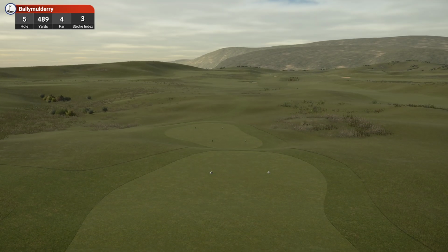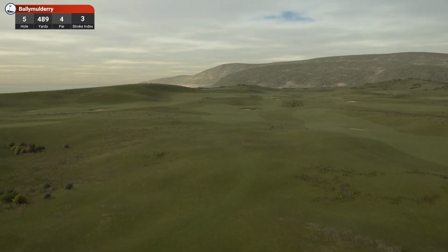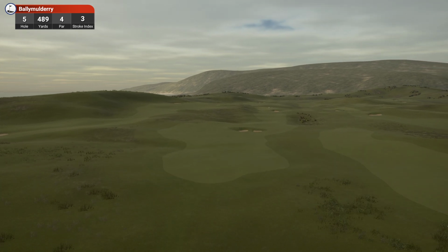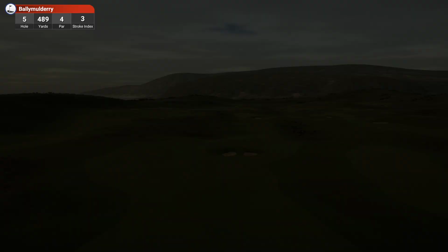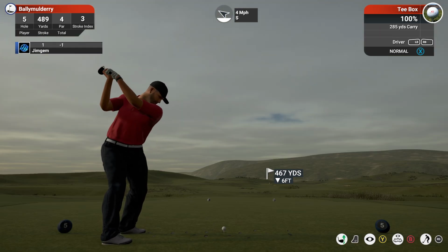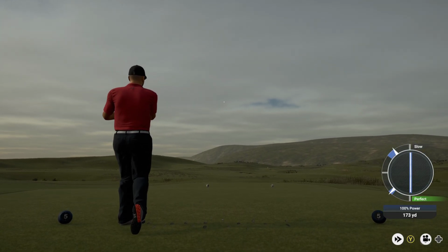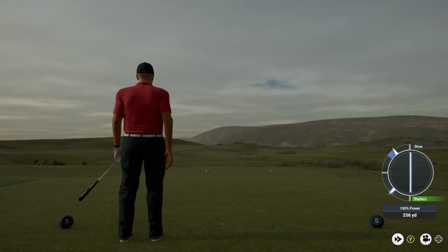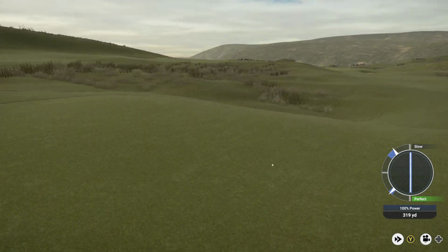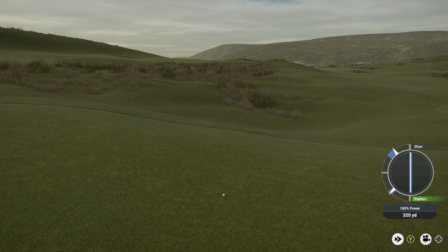Okay, hole 5, 489 yards, par 4, stroke index 3. Okay, you got 2 bunkers there, right in the middle of the fairway, but you got plenty of room to the left-hand side. And that left-hand side actually looks like it's probably giving you a better angle into the green there as well. Okay, should be able to just smash one right down there. Oh, we hit so slow. But that has actually stayed straight. As you see, it's not far off the blue mark at the top. So it didn't actually push it that far to the right. We've got a nice distance on that though. 320 yards. With a slow downswing.